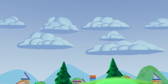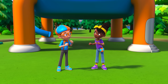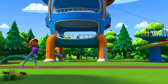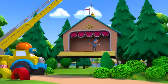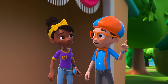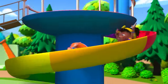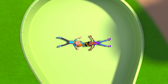Yeah! Uh-oh, Blippi! Looks like a storm is brewing! 5 minutes until rain! Oh, no! We better hurry! How about a racetrack? 4 minutes until rain! We definitely need a stage! Whoa! 3 minutes until rain! We definitely need a splash pool! Until rain! Ow! And we definitely need a ball pit!